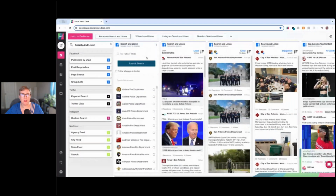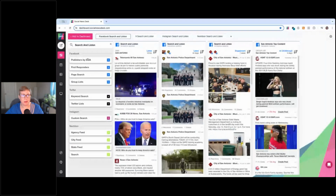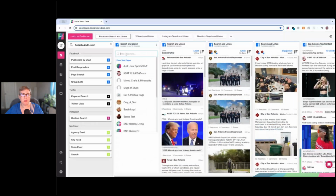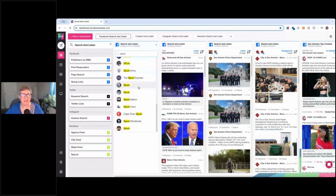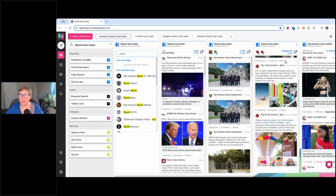All right. Our next tool is going to be the page search tool. So for any page that's not in Publishers by DMA or First Responders, you can actually build a column by searching by page name. So it's going to first list your own pages. So you can also build a column of your own accounts here in the dashboard, but I can do a search and find a particular page here in Facebook's database. And of course, there are a lot of pages, so we can do a search and find the page that we're looking for. In this case, I have a couple of pages from City of San Antonio, the municipal government page and solid waste management pages, which is going to let me monitor what those pages are talking about throughout the day.